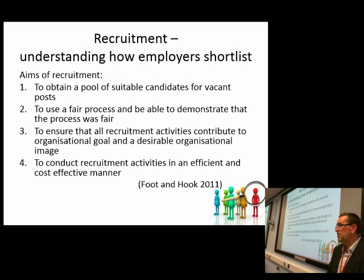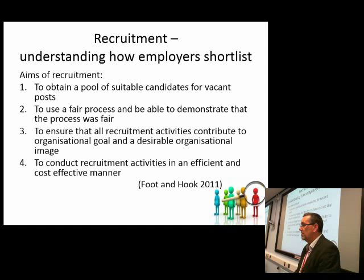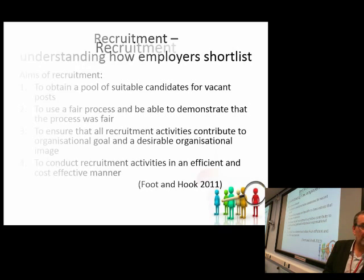And cost efficient. There's nothing worse for us than going through a whole process and not being able to appoint. In fact, there is one thing worse, and that's appointing the wrong person because we feel we've got to get a body in. That's why the university is stuck with me and they can't get rid. You've got to get it right.